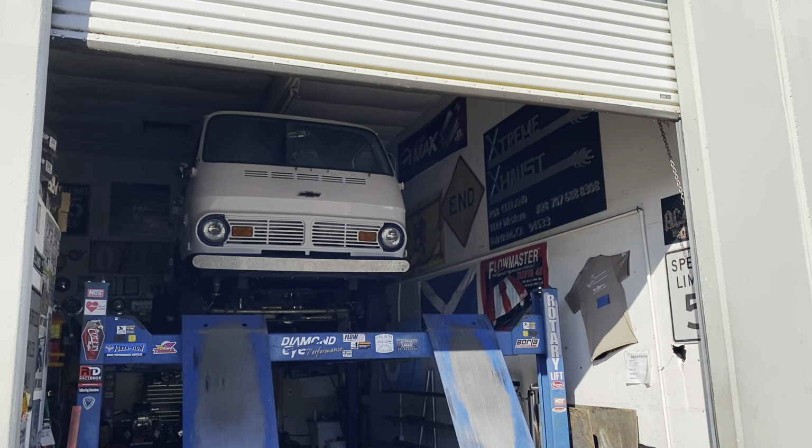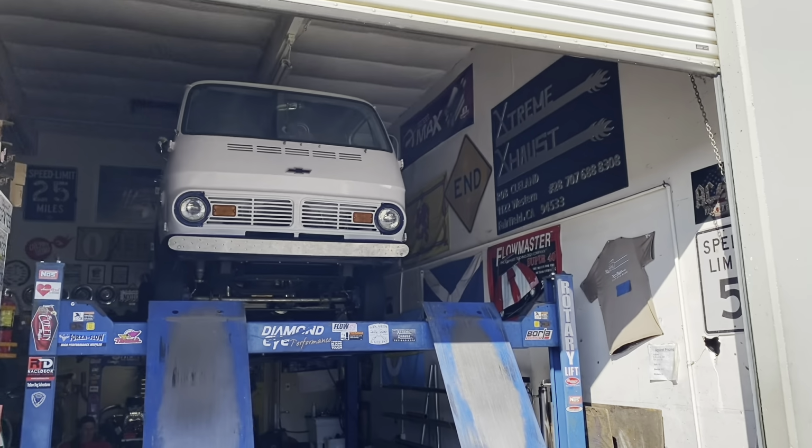And today I have a rare opportunity to see the underside of Boogie Van. Let's go in Rob's shop right now.